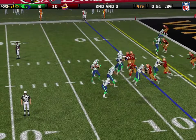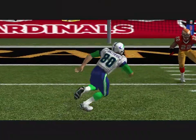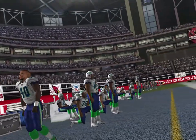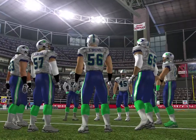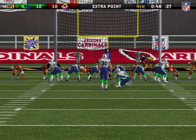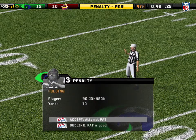Drops back, pressure coming. With the throw, makes the grab. Touchdown, visiting team. The point after is good. Flags are down, and this one appears to be on the offense. Number 63.